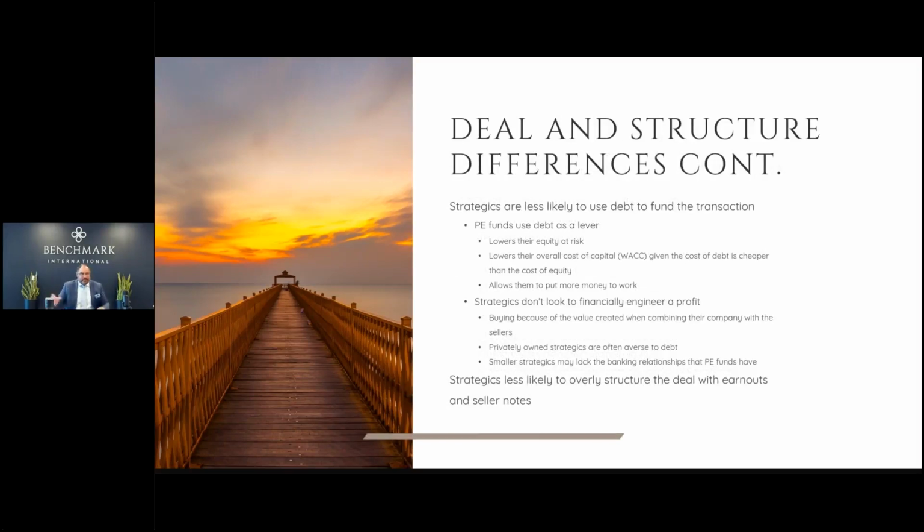So, deal structure differences, continued. Debt is a really big piece of a transaction for a private equity fund. Debt is a lever. That's what we call leverage. It lowers the amount of capital they've got to deploy, right? So we'll take round numbers, a $100 million deal. Maybe they can get half of that in debt. They're only investing $50 million into the deal, maybe less if they can get you to take an earnout or a seller note, some other version of that. So the amount of money they've got to deploy is a lot less than the actual deal size, right?